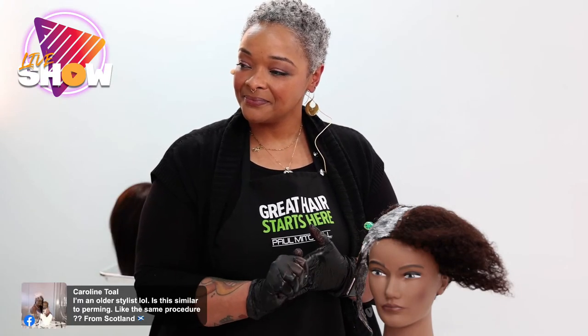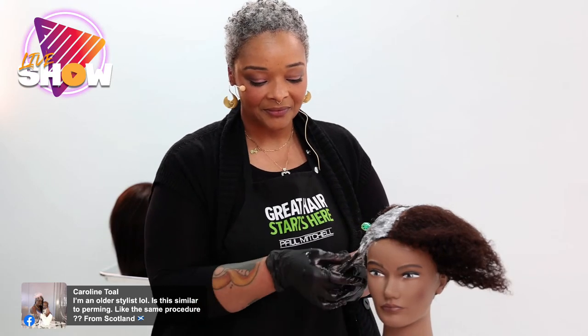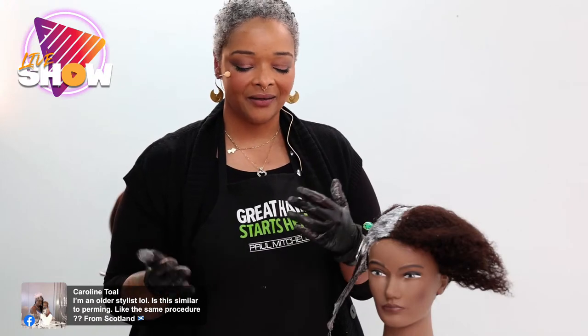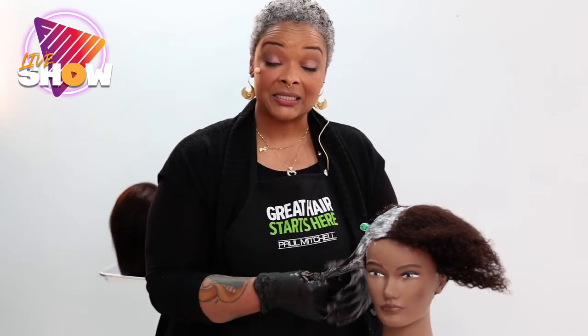Okay, so is this similar to perming? I think they call relaxing perming, right? Is it the same process? You have to ask, because that's always been a hard thing for me, since I've always worked in mixed salons. Somebody will call for a perm and the receptionist will think it's a spiral perm when actually it's a relaxer. Right. So it does depend.